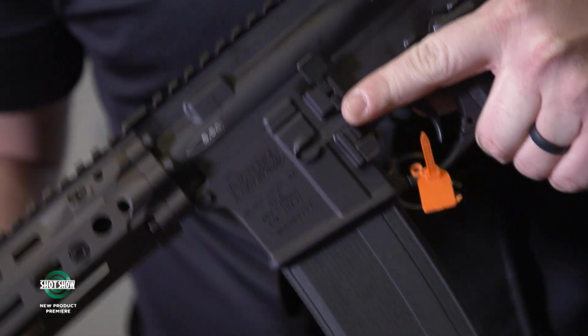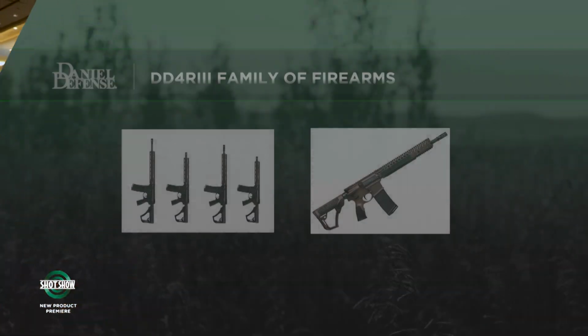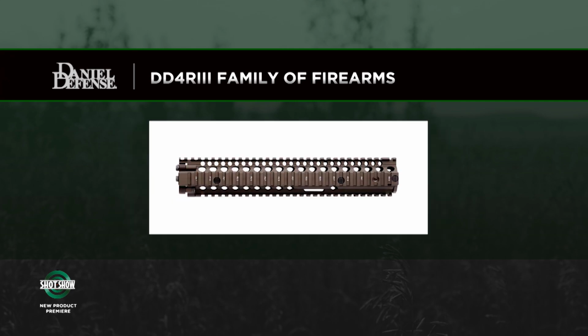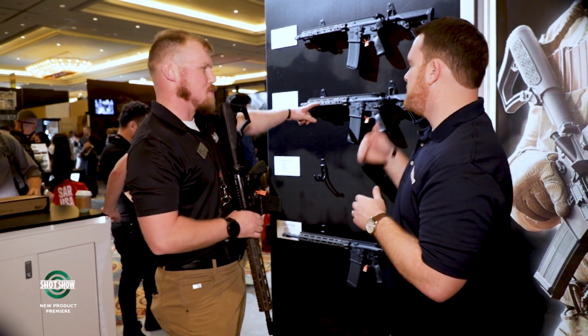So is this forend, are we going to see this extending into all the different platforms you guys offer? Are we going to see it on multiple rifle models? I know this is an M4 right here. It is. This is the M4A1, basically upgraded with that RIS III rail system. Looking on the wall here, guys, you'll see this is the DD4 R3S.